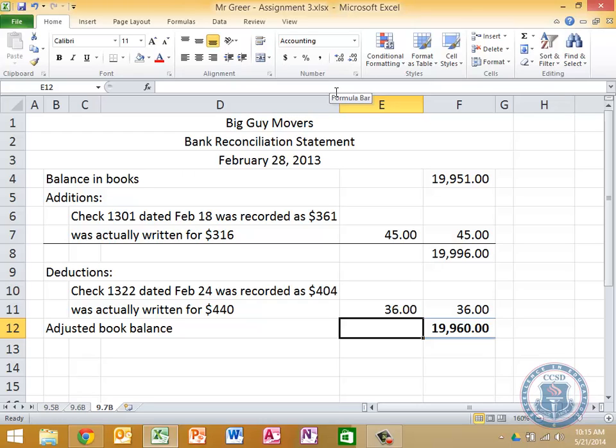So what is our adjusted book balance? Starts with a 19, ends at 960. 19,960.